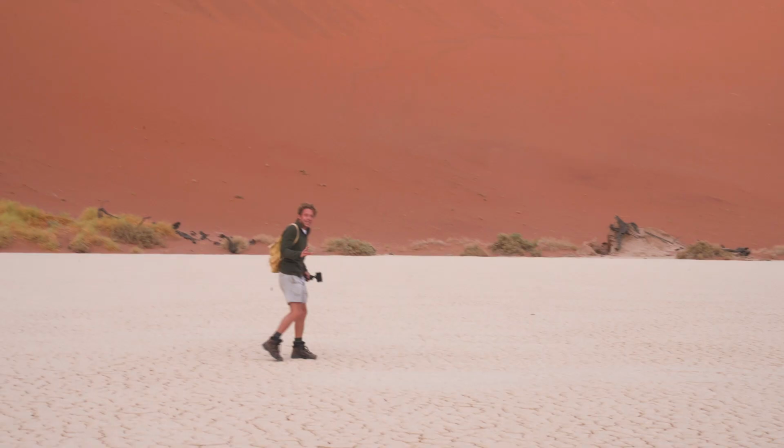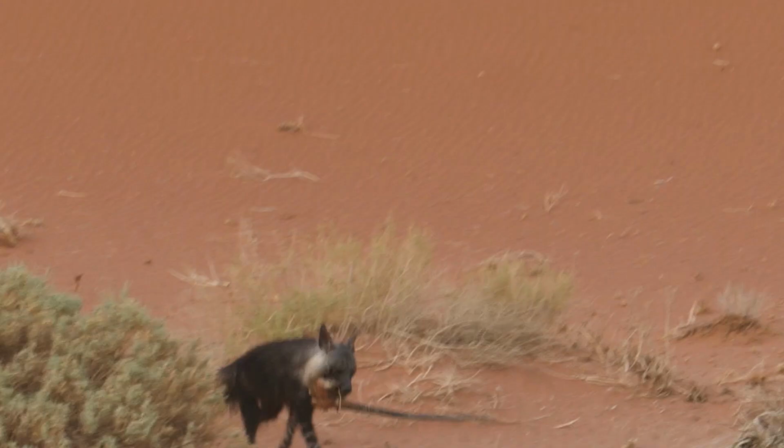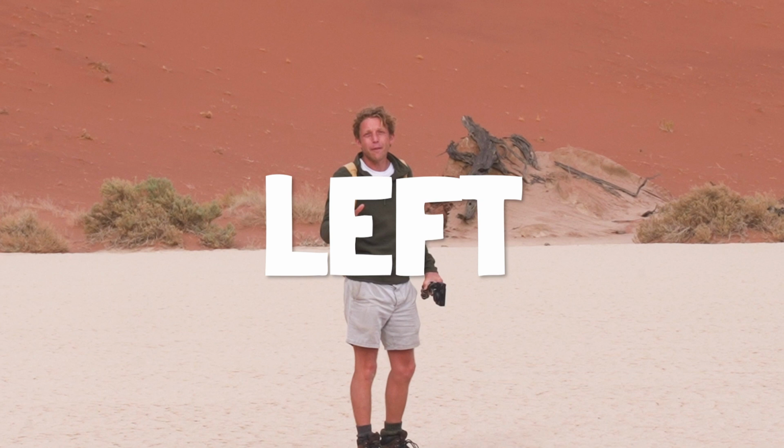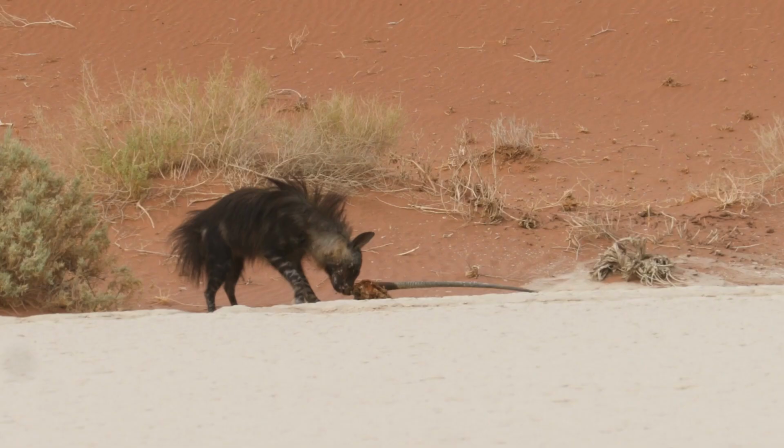This is a species which is very rarely seen, and we have one right here in the Dead Vlei. This place is the last strong foothold for this species. Only 5,000 left in the wild. It's vulnerable to extinction.